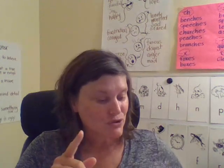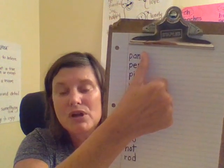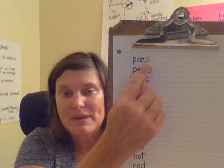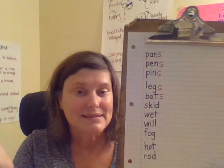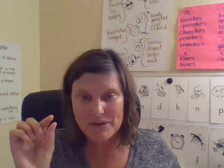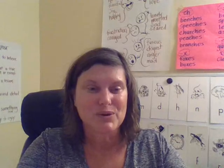And don't forget, we just learned that we have a base word, which is a word without an ending, a suffix that we can add to the end of words is S, and that just makes it mean more than one. Isn't that cool? You can add one letter to the end of a word and it changes the meaning of it. Pretty cool. All right.